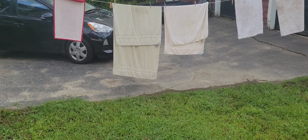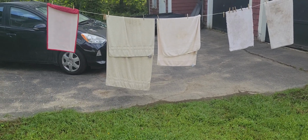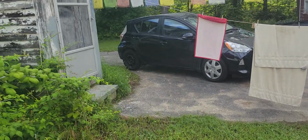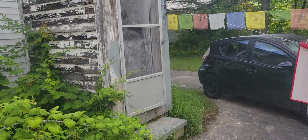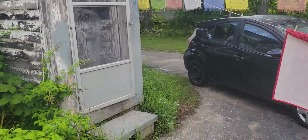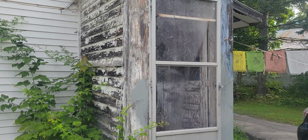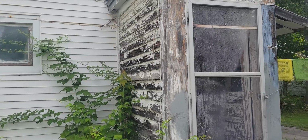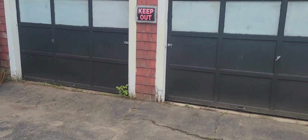Just as a side light, I cleaned up the driveway so there's no grass growing out of the cracks, and it's all lined up. It's very nice now. There is a stairway that leads to the cellar. This little building extension needs painting on it. We'll get there and do it. And then if we go all the way around, let's go all the way around this way.